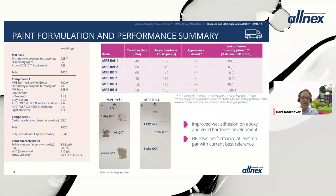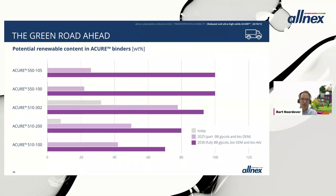Now, with that, I would like to go a little bit to a dream slide, if you will. Of course, we would like to bring this into practice and really bring the bio-based content of our binders to a higher level. At the moment, we have a few binders that do contain a significant percentage of bio-based material, up to about 30-35%. But with the arrival of bio-based diethyl melanate and bio-based glycols, we can already move some of those to levels of 50-70%.